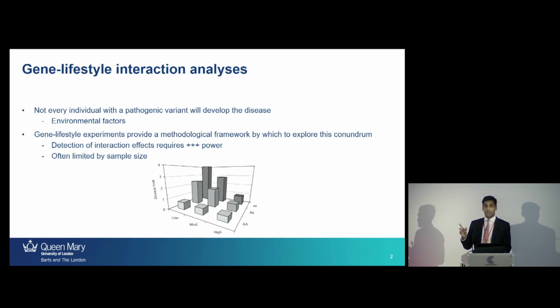So this 3D bar chart here, if we take the y-axis, which is your disease trait, and then your x-axis, which is your genotype or the number of risk alleles that you possess, and then here on our z-axis we have our lifestyle factor, we can see that your genetic risk is significantly attenuated once you stratify by a lifestyle factor. The main issue with gene lifestyle experiments is that it requires a massive sample size. Interaction effects are always more difficult to detect than main effects, and therefore we need statistical power, which means large sample sizes, and that can often be problematic.